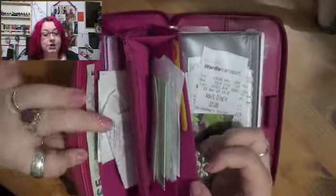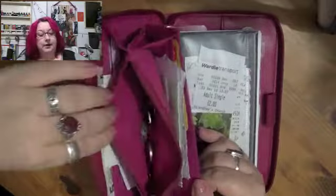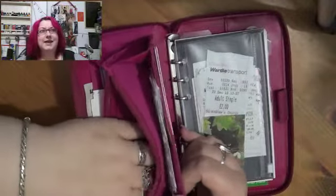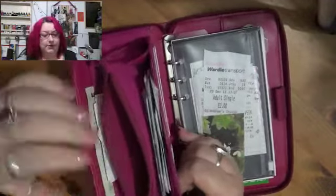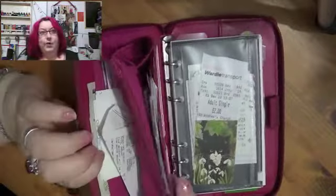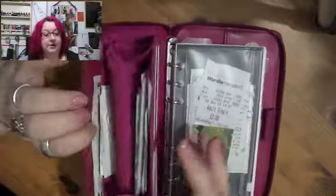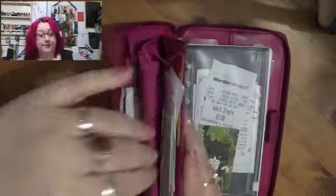In this section you've got 2 full length pockets and a coin purse, which I've seen some people say they can't keep coins in here, but I've got quite a few coins in here and I've had no problem. I don't quite know what that's about. Maybe they've got this so stuffed that they can't close it, I don't know. But I'm certainly not having any trouble with it.